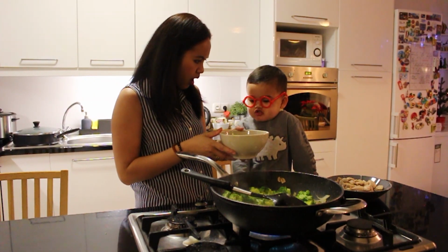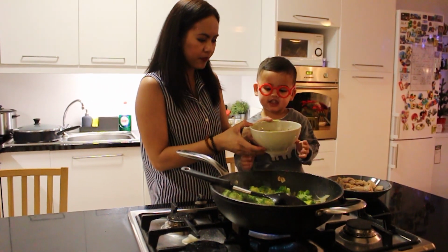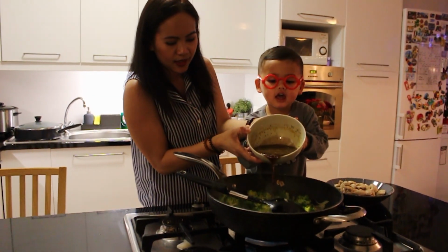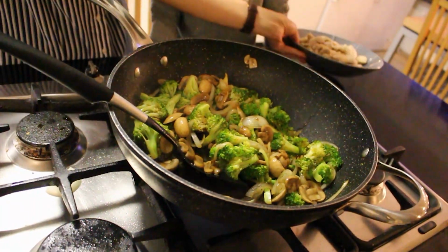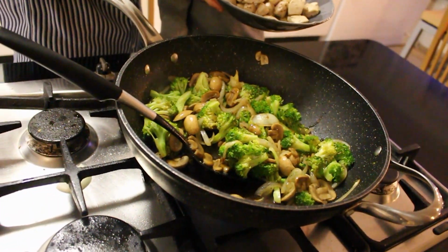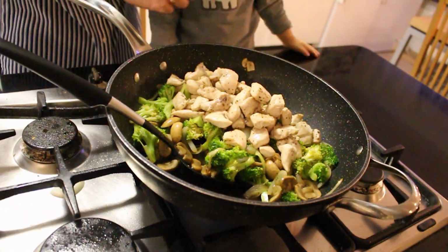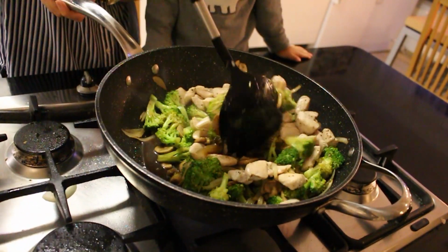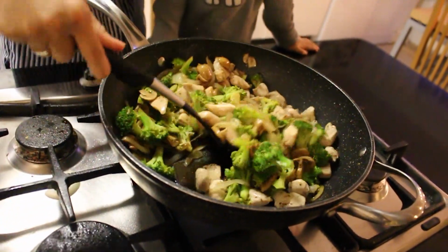Would you like to put the sauce? Yeah. Stir fry sauce. Yes. Okay. Be careful. Wow. And then you have to put back the chicken. Yes. Wow. And then just mix it all up. Looks delicious.